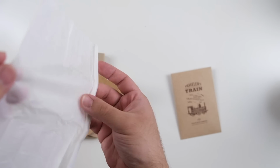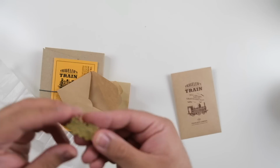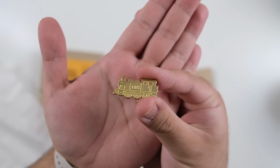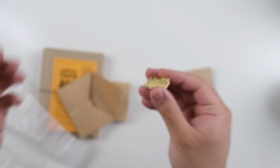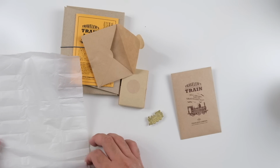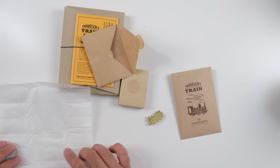Like it says in the blurb, this notebook is passport size, and I feel like the main thing with this set is the stamps, which we'll get to. But again, this brass charm is amazing. It's so weighty. It's actually pretty heavy, and I love that it's made so it can glide along the elastic.